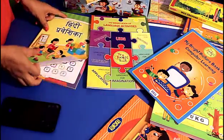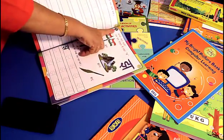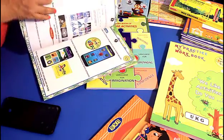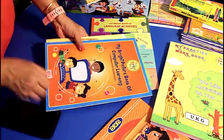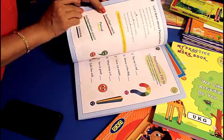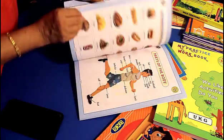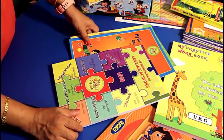Okay, so I have shown you the rhymes book. Similarly, it is the Hindi book. You can access, the code is there, anytime, anywhere teacher. Computer book, code is there. You can access anytime, anywhere teacher. For the language activities book, see, all these activities, how to do it at home, you can access anytime, anywhere teacher. So, you can always help your child at home.